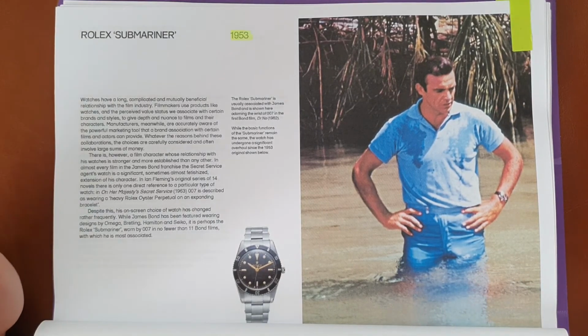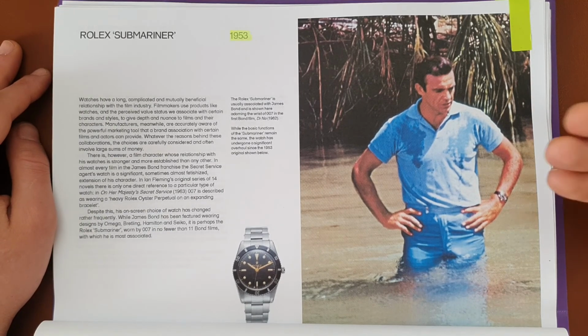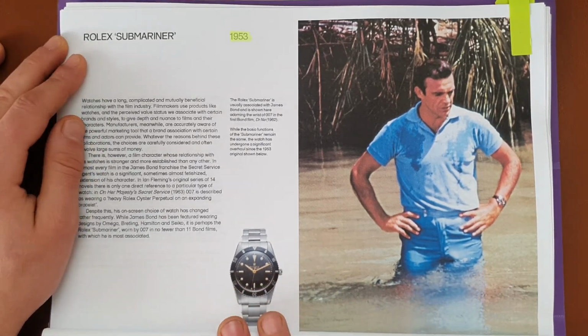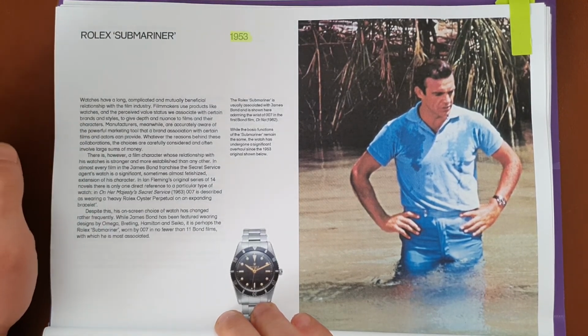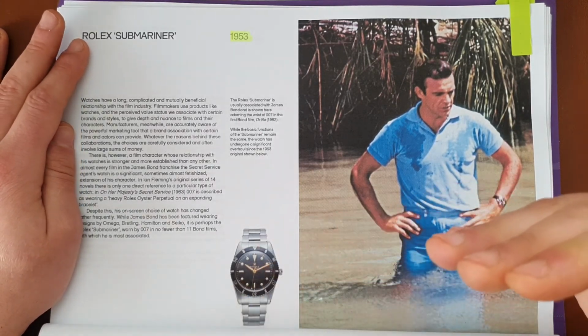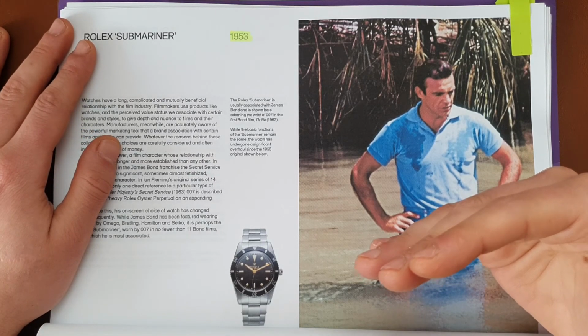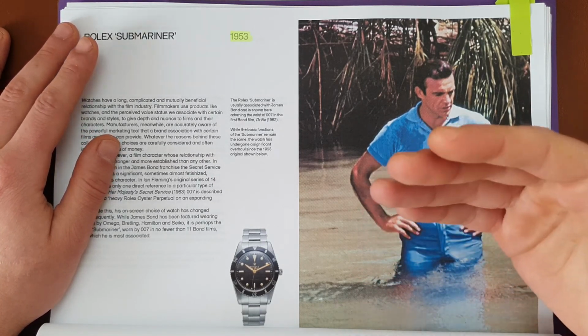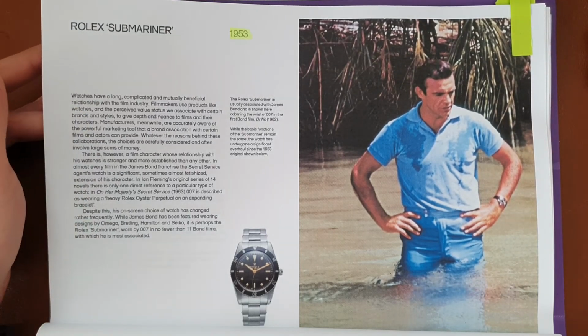It is, in my opinion, the most iconic watch in history. And you can see Sean Connery wearing his, the original Submariner. And from 1953 until now, I think there is no other watch that reached this height or this level of icon. I think the Rolex Submariner is number one.